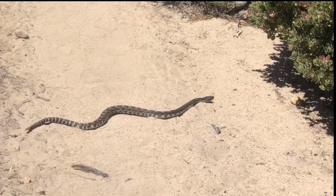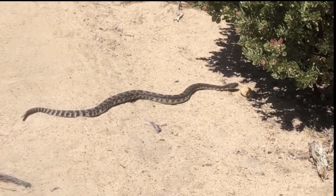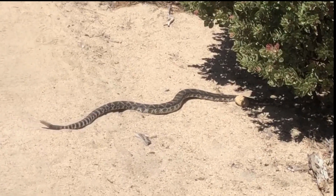Okay, this would be rattlesnake number 3 for me. There he was, just in the trail, so I stopped.